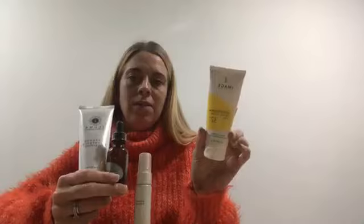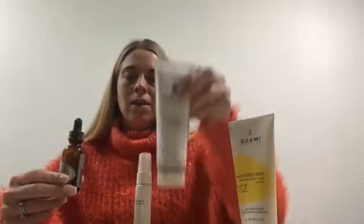And after that then, the all-important SPF. If you've no products, this is the product that you need to have, and obviously you need to be cleansing your skin as well with whatever ingredients that you have at home.